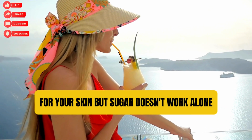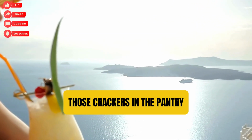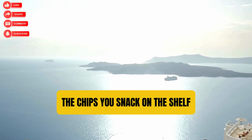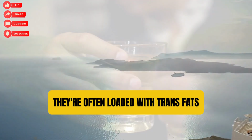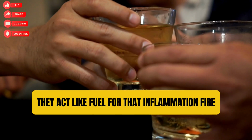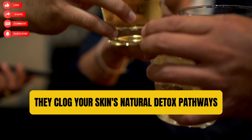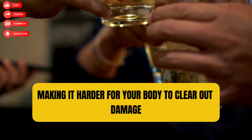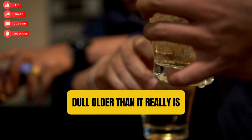But sugar doesn't work alone. Processed foods are another quiet enemy. Those crackers in the pantry, the chips you snack on, the shelf-stable baked goods that last months, they're often loaded with trans fats and artificial additives. Inside your body, they act like fuel for that inflammation fire. They clog your skin's natural detox pathways, making it harder for your body to clear out damage. The result is skin that looks tired, dull, older than it really is.